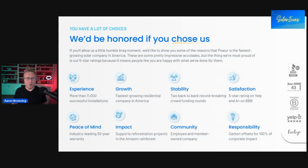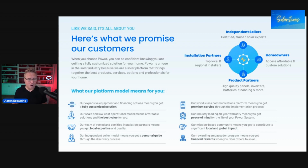But the stat I'm most proud to share with you is we have a 5-star rating on Yelp and A plus certified by the Better Business Bureau. And you might be thinking, why are you so proud of that one? Quite frankly, when you are dealing with solar and real estate, you are in the construction business. When you are in construction, things show up that you might not have accounted for. It's the nature of the beast. And to be able to do more than 11,000 construction jobs and still maintain 5 stars and A plus is just something that our team is super proud of. And I hope you are as well.